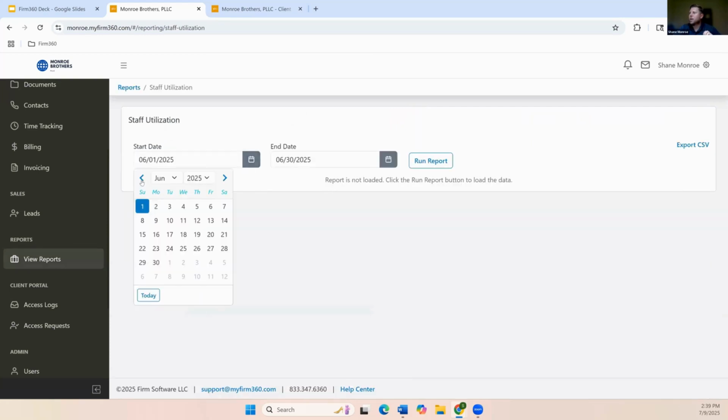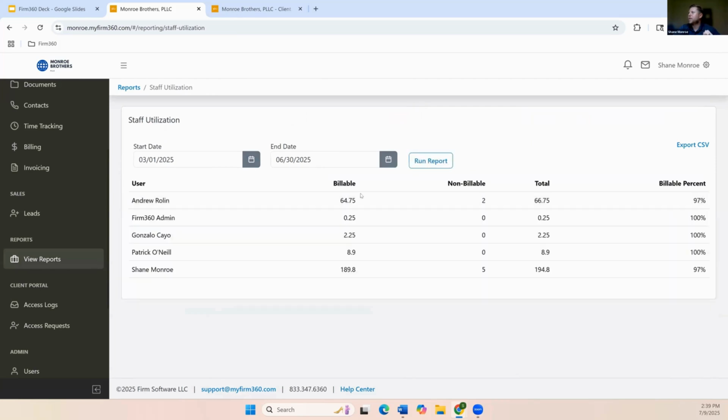This is going to give you, I'll go back a few months, a breakdown of all of the billable time your team spent, any non-billable time. It gives you a total and it gives you a percentage of the billable versus non-billable. Every firm has different metrics, but a common one is hitting like an 85% billable versus non-billable. It'll give you easy insight into that information.